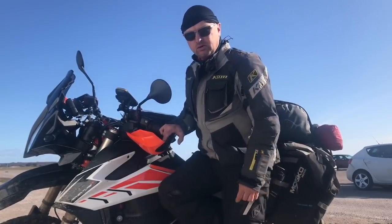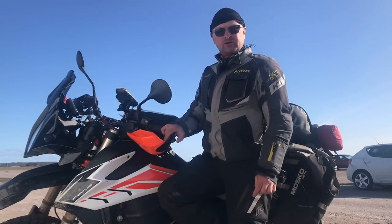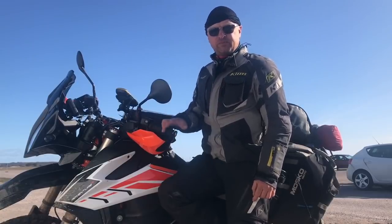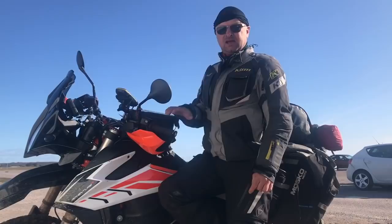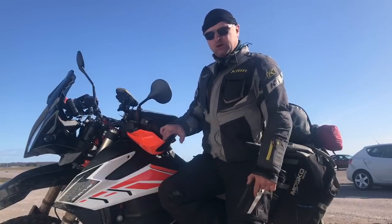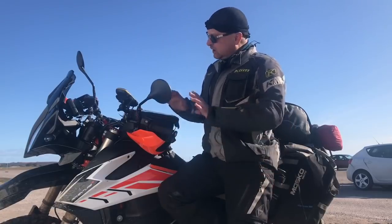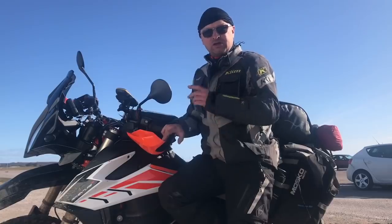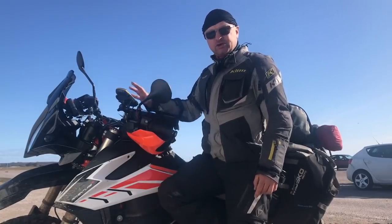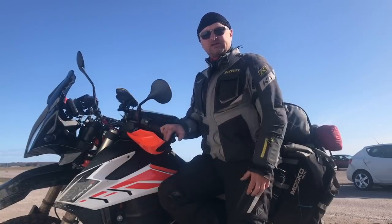I've been riding it on all kinds of surfaces, about 50% asphalt, but a lot of gravel roads and dirt tracks. What I've noticed is that the suspension is really hard. It's much stiffer than the Africa Twin, which is quite soft compared to it. So it's not as comfortable on the road, I would say. But I have unfortunately forgotten the instruction manual in my car. I left it there, so I have no idea how to adjust the suspension yet. Maybe I'll make it a bit softer, or I can do a little bit adjustments to get it a bit more comfortable.